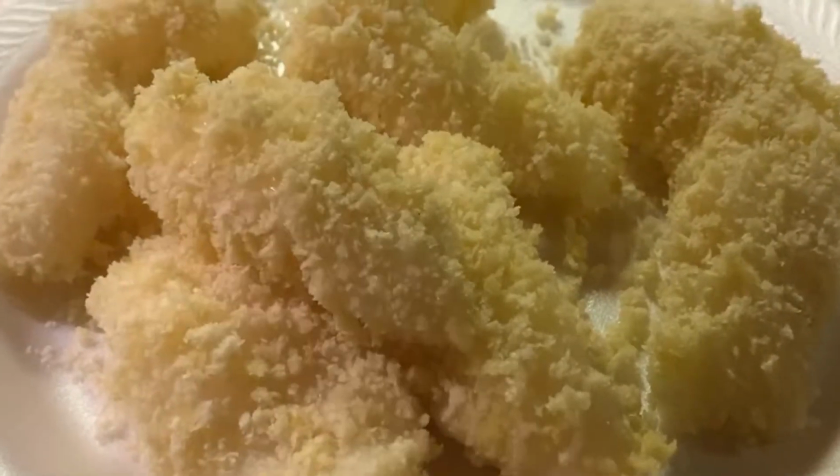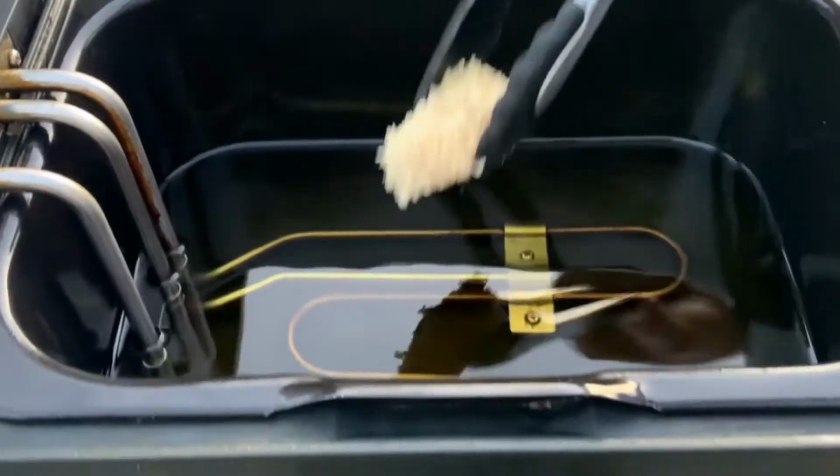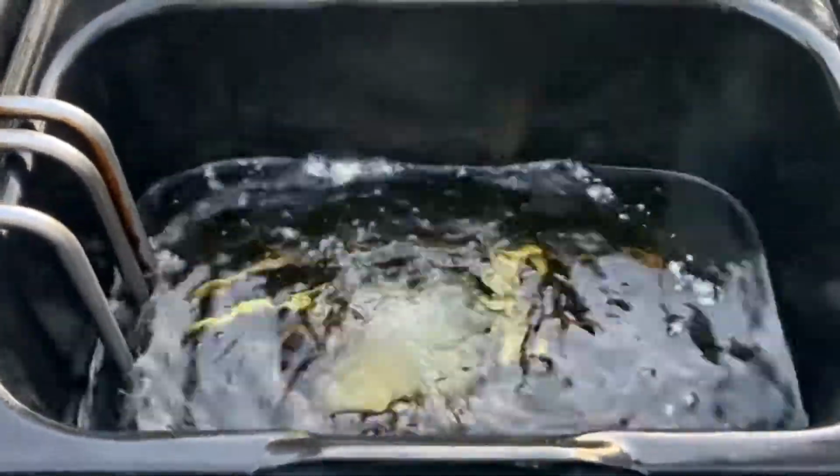Tony dipped the fish and shrimp in an egg mixture, then rolled everything in Panko breadcrumbs. He then fried the fish and shrimp to a golden brown.